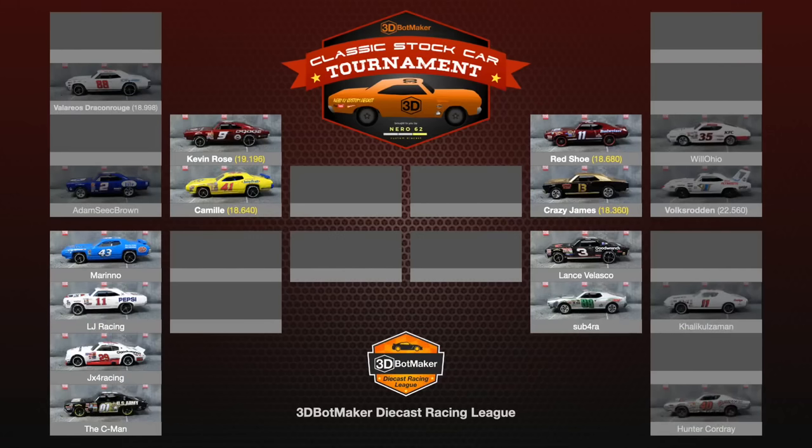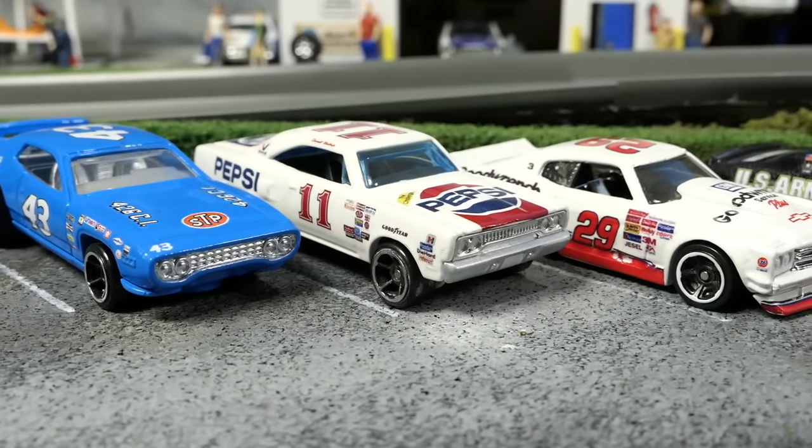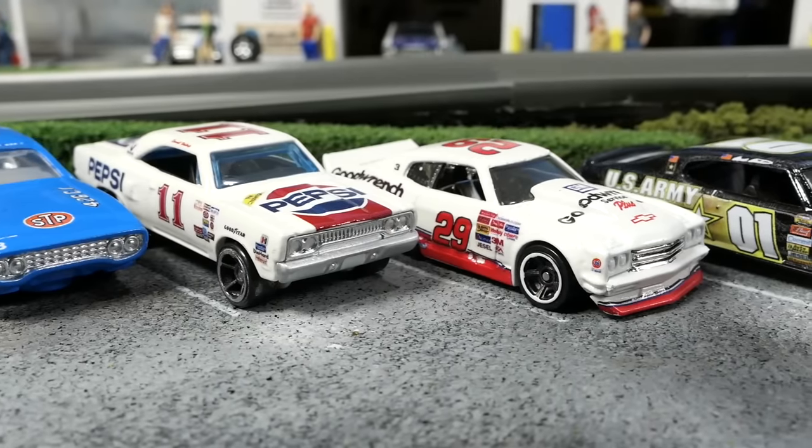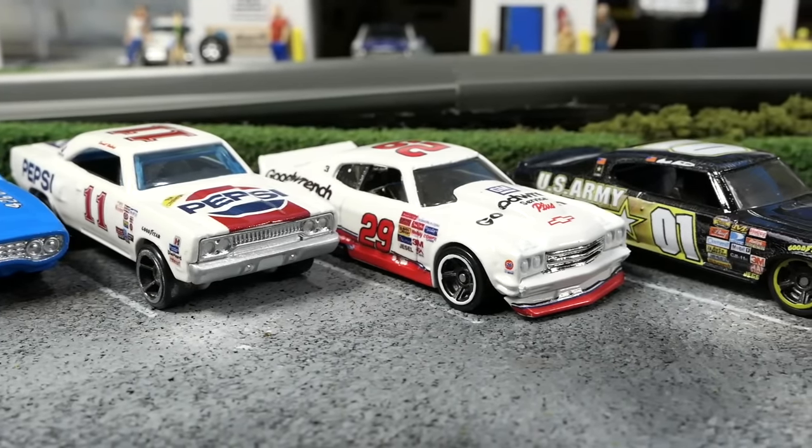And here's a look at the right side of the bracket for the semifinals. It'll be Red Shoe, Crazy James, Lance Velasco, and Sub4RA. Don't go anywhere. Coming up after the break is the fourth and final group of round one in the Classic Stock Car Tournament.